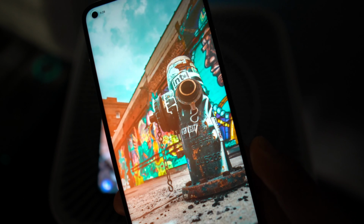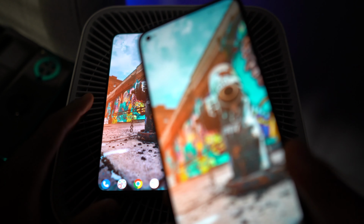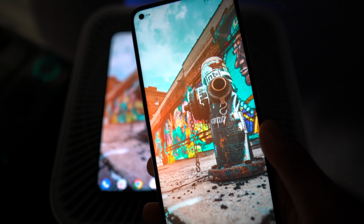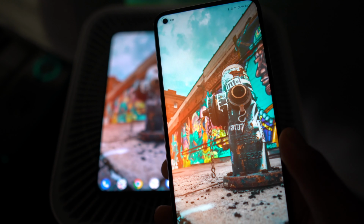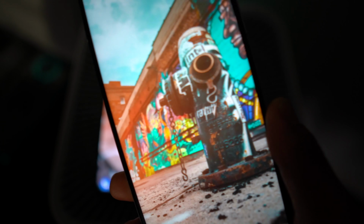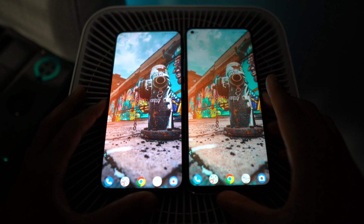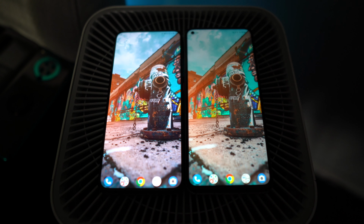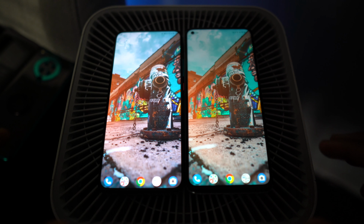In isolation, this looks fantastic. It's only when you start looking at it compared to an AMOLED screen that it starts to fall apart a little bit, but on its own, it looks pretty good. The blacks are not quite as black, but still, it looks pretty good. On its own, it's a fantastic looking display, but it just doesn't compare when you put it side by side to an AMOLED screen, and that's just the reality of the different display techs that are being used.